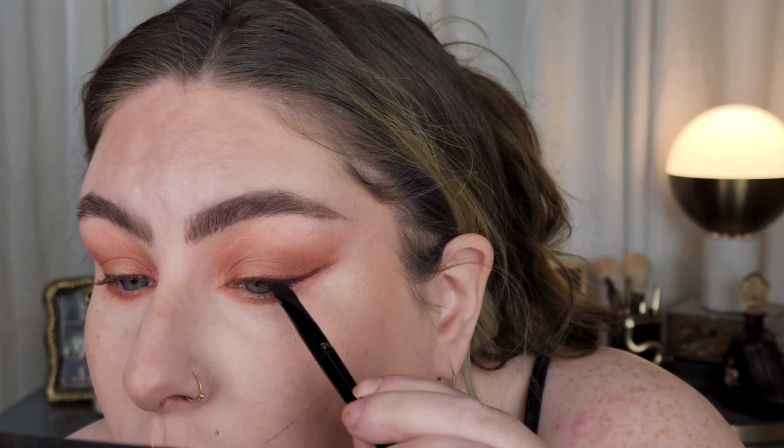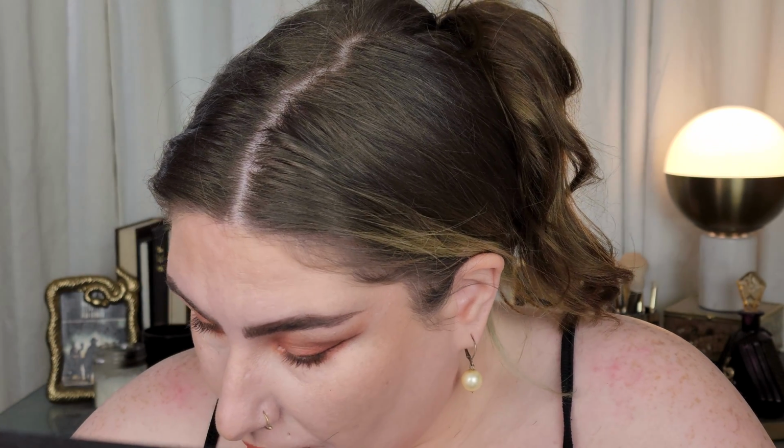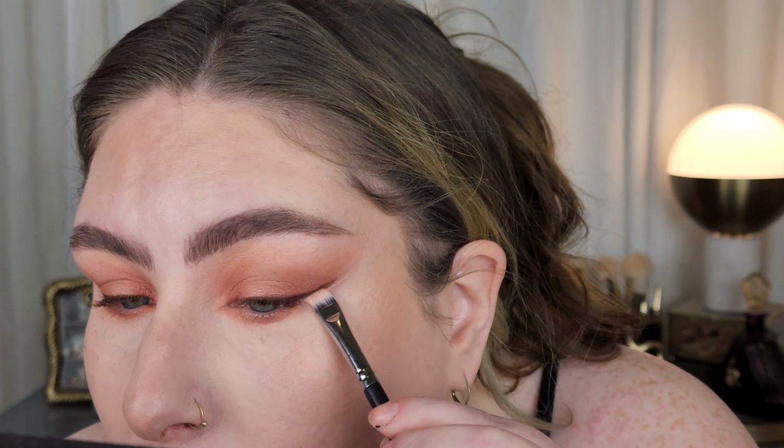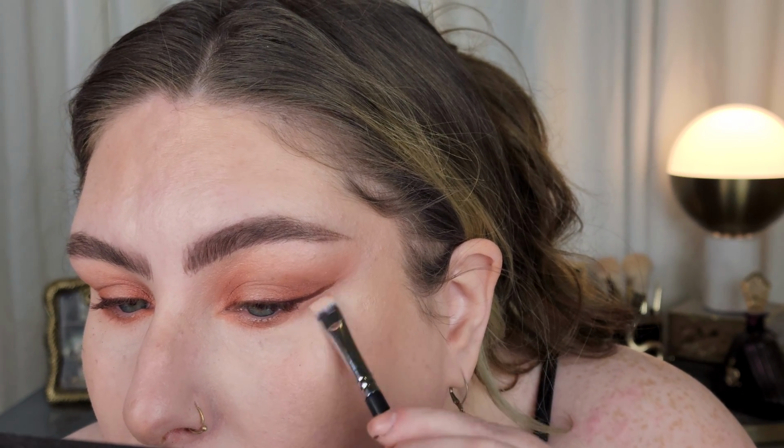Just getting right in the lashes. And then we can clamp the edges if we want to with a little bit of concealer on a flat brush. You could also use a clean liner brush to do that. That's actually really effective. Like a little angled brush, something like that can be very effective. You just take a little bit of concealer on there and swoop right there.